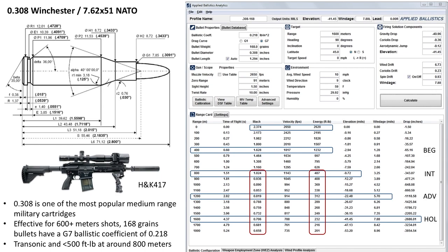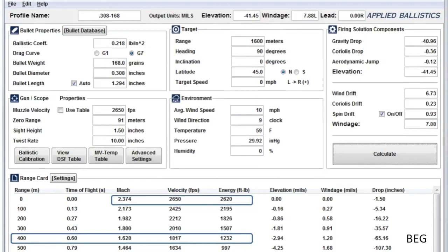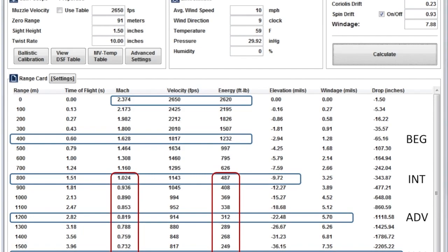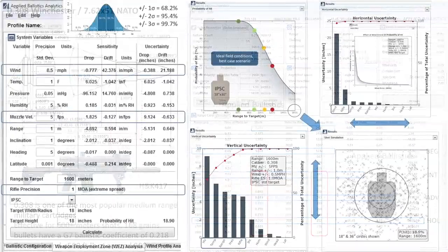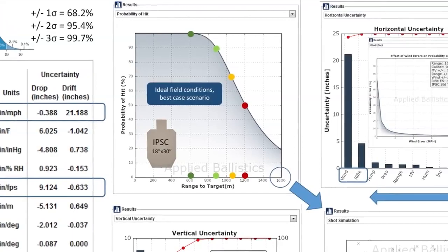I have modeled again all the way up to 1800 meters just in order to show you the effect of wind as well as the drop in velocity and energy at different distances. So you can see at 800 meters we are already close to Mach 1, so we are way into the transonic zone, and the energy drops below 500 at 800 meters. Modeling again a rifle shooter ammo precision of 1 MOA, a best case muzzle velocity SD of 5, and a very light wind, almost no wind.